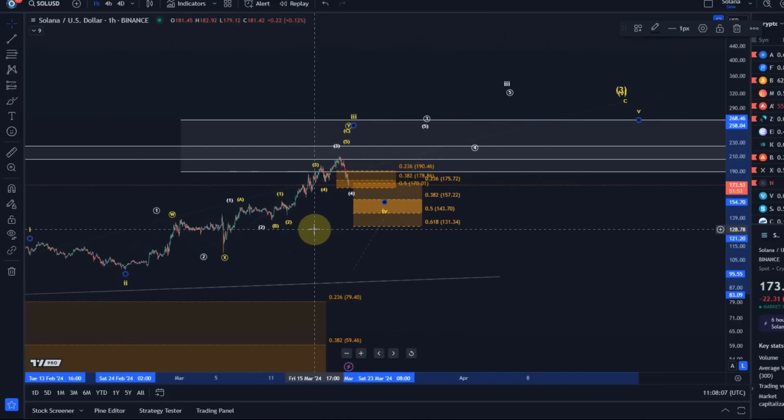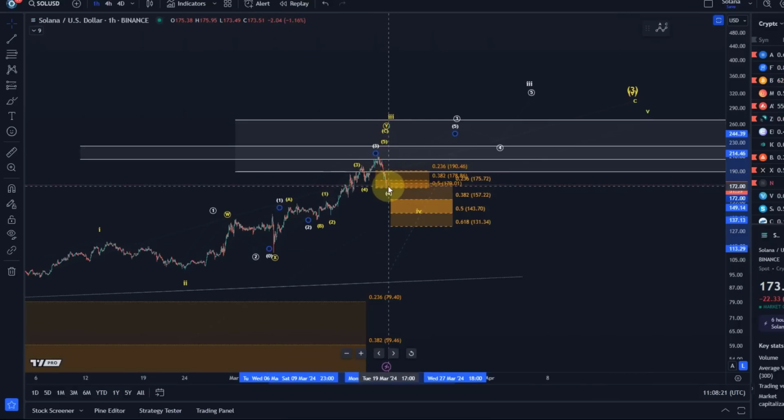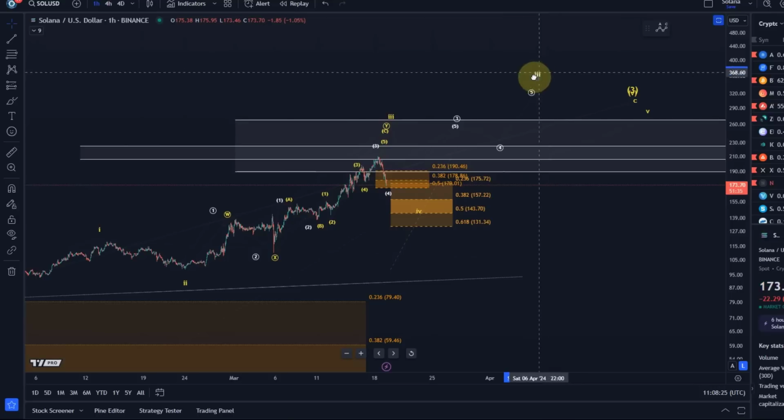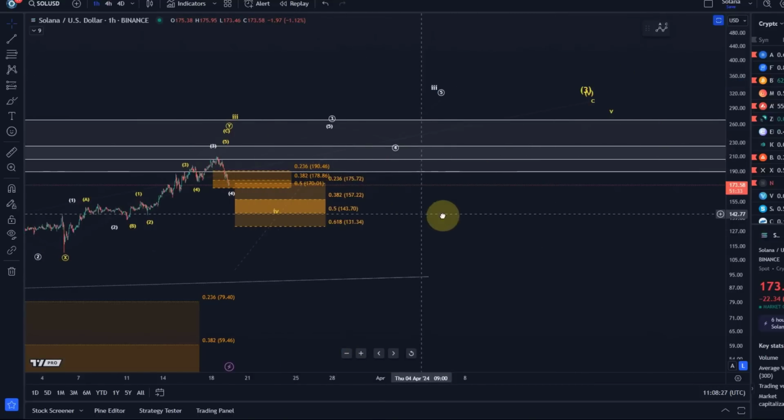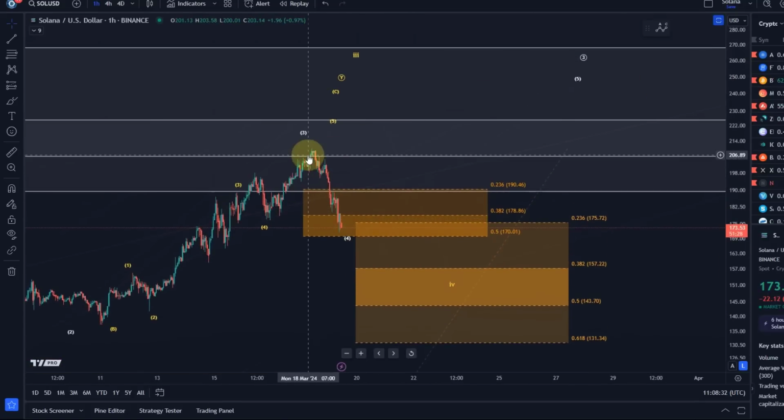Now, the white count is much more aggressively bullish. Here we have a wave 1, a wave 2. The wave 3 would still be unfolding in quite an aggressive, impulsive count. And we would be in this smaller degree fourth wave of circle 3, then get circle 4, circle 5 of a larger third, and so on, and would then climb higher. But in this scenario, the price should not drop below 170. And it's already quite a deep wave 4 in the white count.